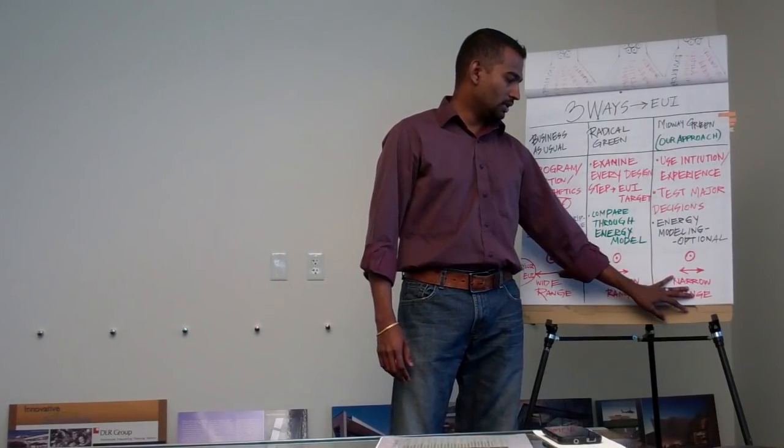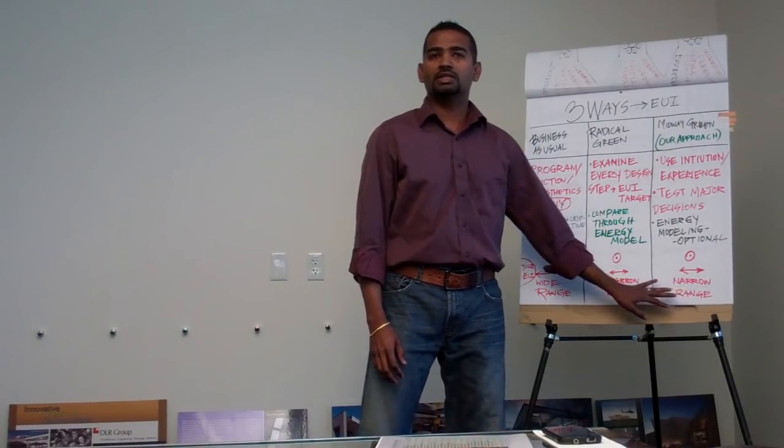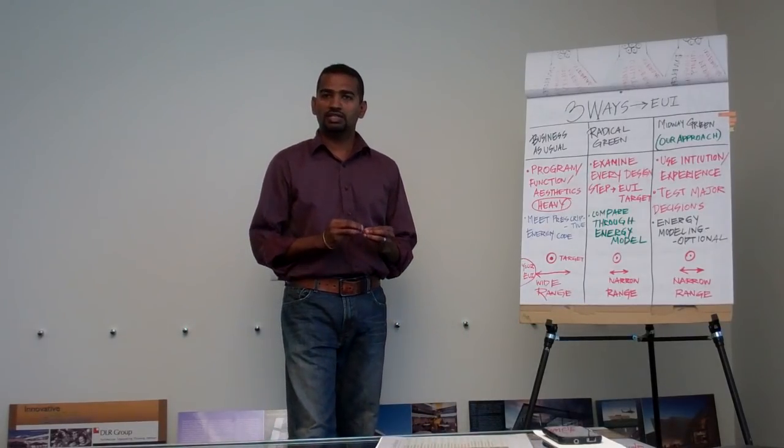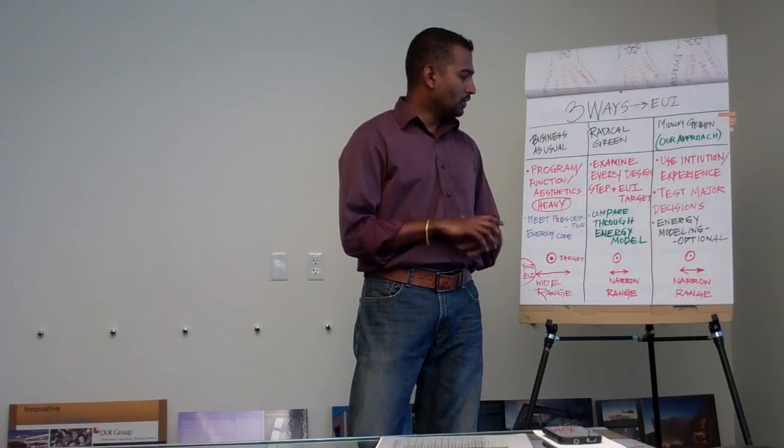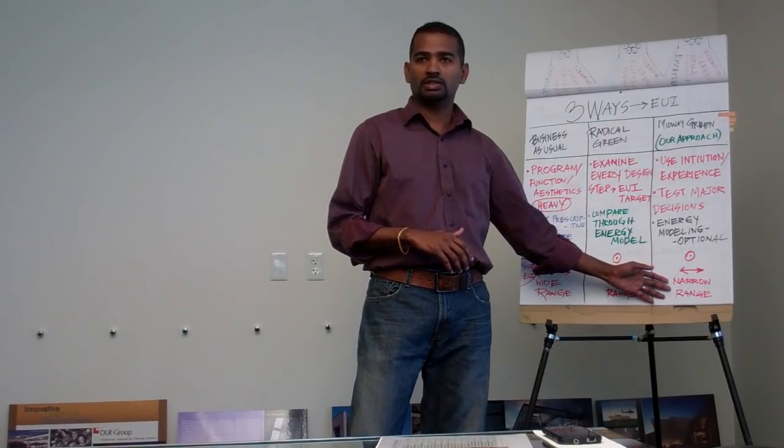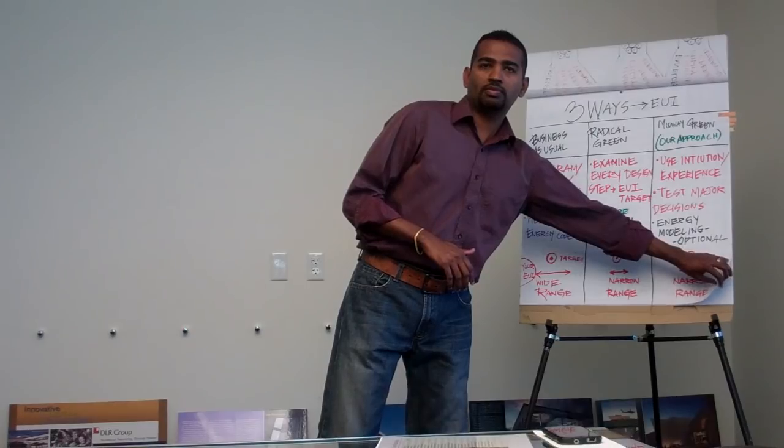So the compromise is to do this on key decisions, where we want to ensure we are on the right track, and to use that knowledge for future projects of the same type and in the same zip code.